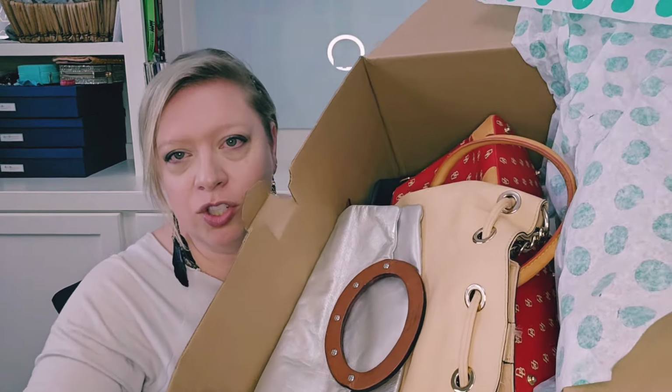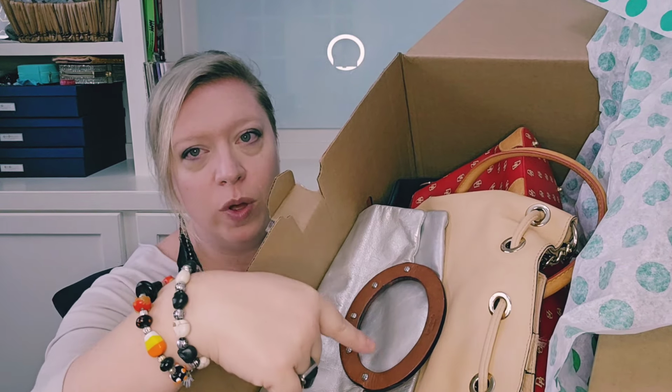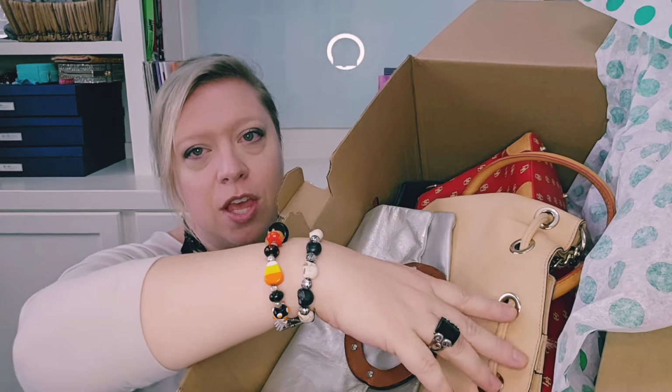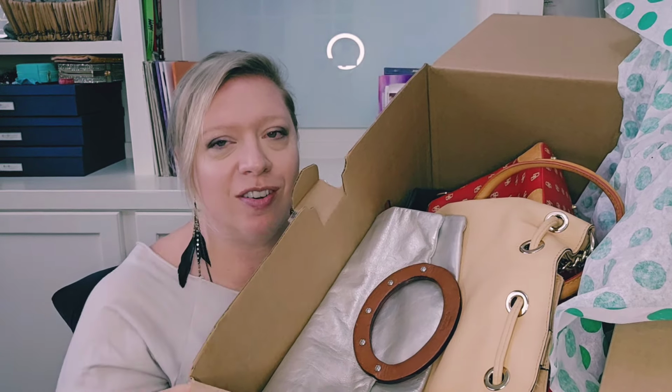All right, so here we go. There's the tissue. Let's pull the tissue off the top and take a first peek as to what we got. Okay, kind of hard to see. So just from first glances, I'm seeing a really cute bag here with like a wooden handle. I love bags like this, so I'm super excited about that. This one looks like it's got some sort of drawstring on the top, so maybe a bucket bag. I don't know, we'll see. Looks like maybe a Dooney and Bourke in here, so I'm excited to get into this and see what we got, y'all. All right, let's start right off the top.